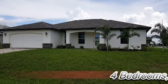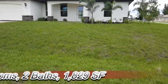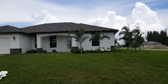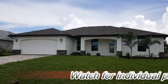There you go. And this video is going to show you what this house is going to look like. We're building several of these around the area. And beautiful lawn here. And everything you're going to see in this video is standard on this particular model. If you get the upgrade model, I'll explain as we go through. This is the standard color package.